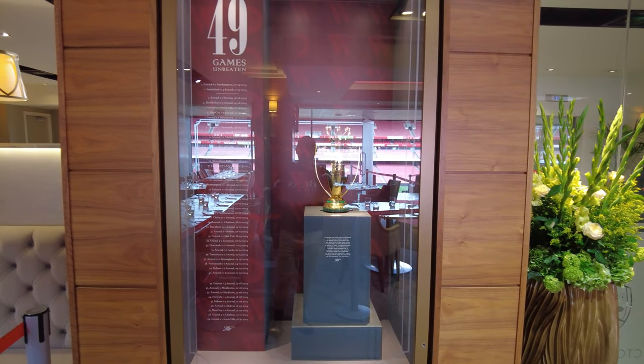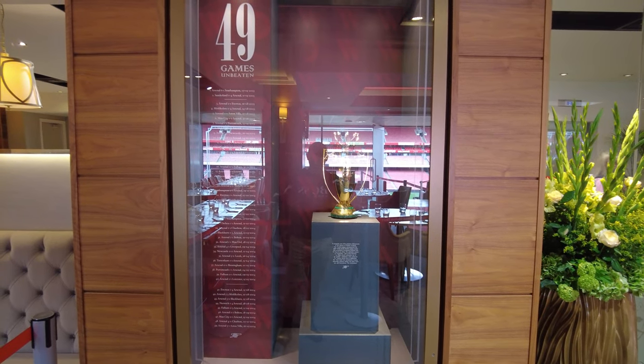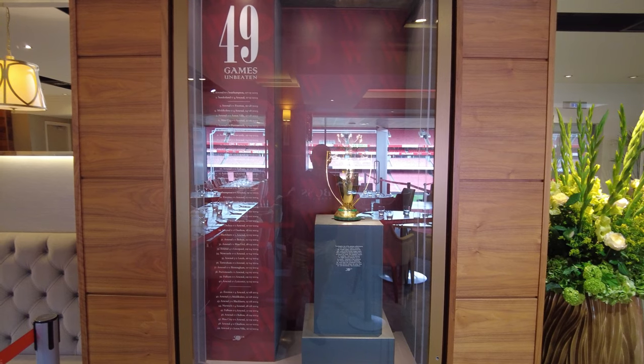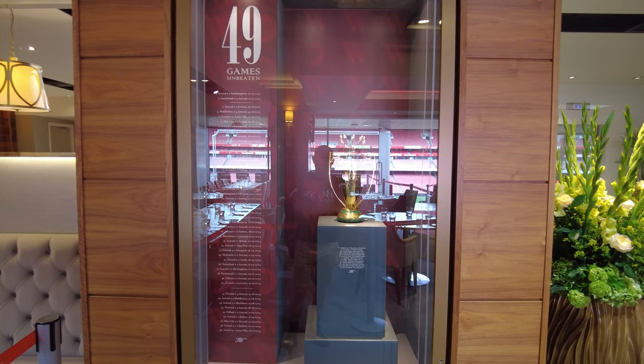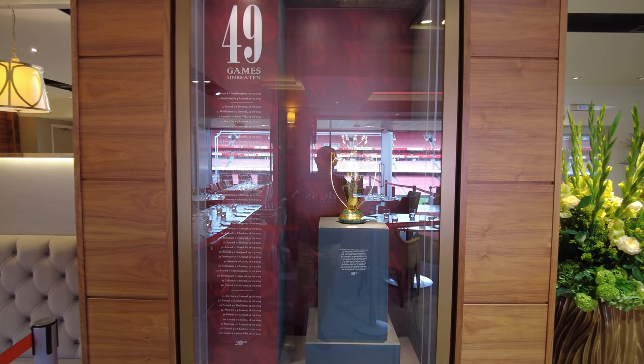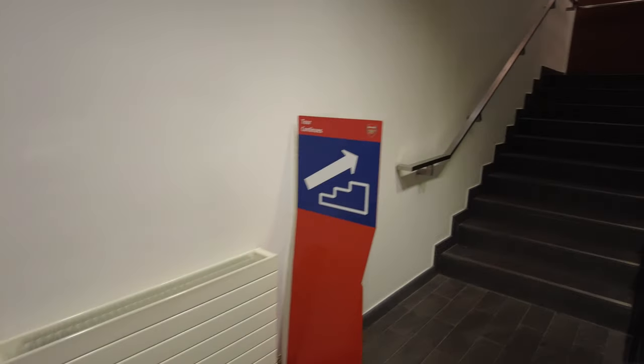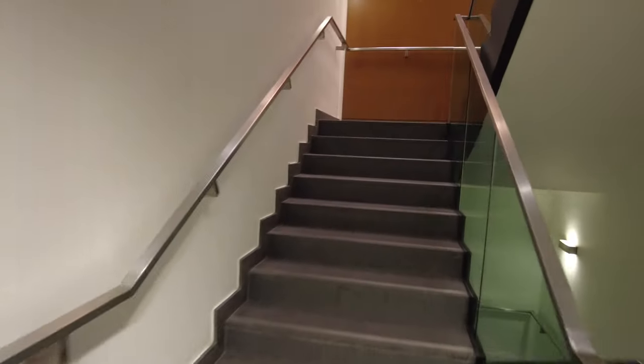On the back wall of the Director's Box is a display cabinet which contains the Invincibles trophy. It's from Arsenal's 2003-2004 season where they went the entire campaign undefeated. Okay, leaving the Director's Lounge now, next on the tour is heading up to the Diamond Club.